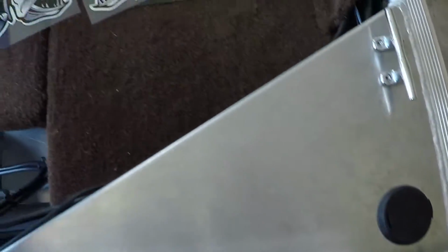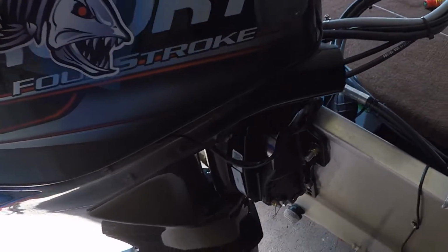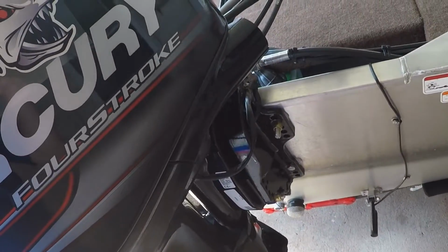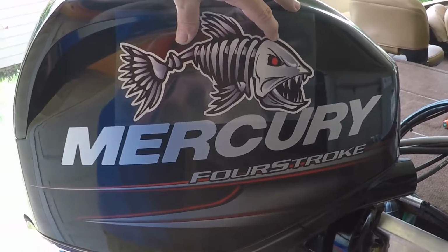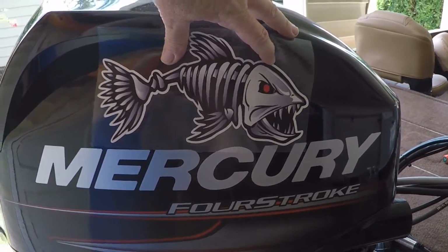I'm also pretty stoked about these stickers. I've seen these before. I don't know if anyone's ever put them on quite like I'm gonna do, so I'm gonna put them on like right here. The colors, it's like it was meant to go on that Merc outboard.